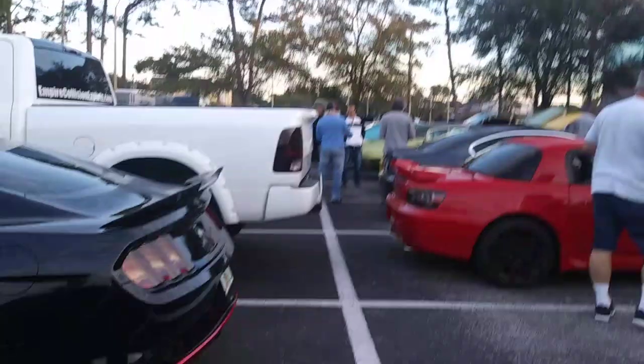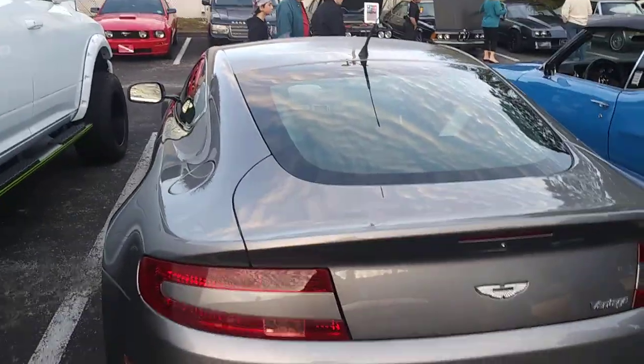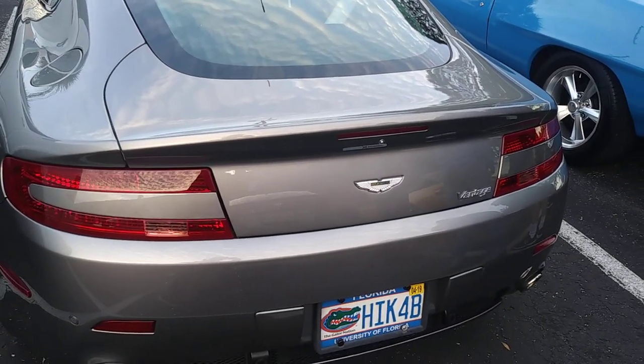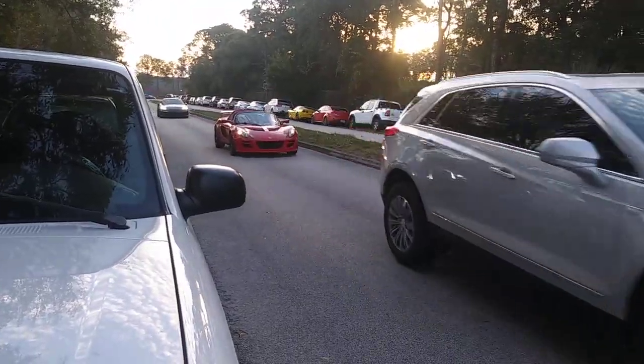It's just endless. I think there's an Aston Martin over here. Yes, Aston Martin Vantage over this way. And that'll round out the exotics. Let's go see the accelerations out of here, shall we? Oh, that's it. We're all the way back out to the main road and we're still finding insane cars. Volkswagen thing, Jaguar XFR-S, and then Lotus coming out.